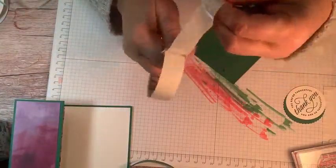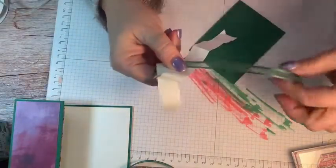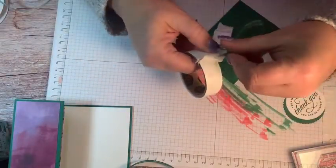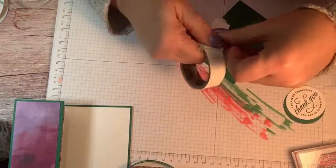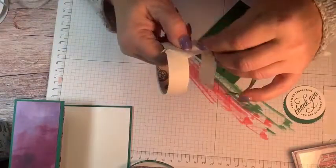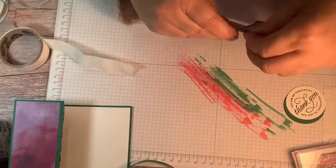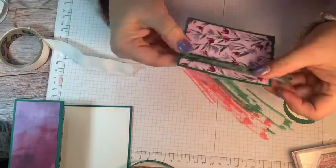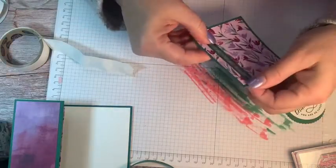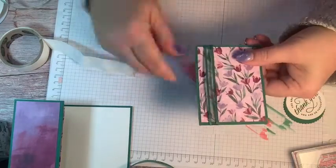Okay, so I'm gonna put that aside for now, and I am going to put my ribbon on with some glue dots. So I'm gonna put a glue dot at each end of the ribbon, and put that around my card. And isn't that gorgeous? I just love the way that ribbon color makes that pop.